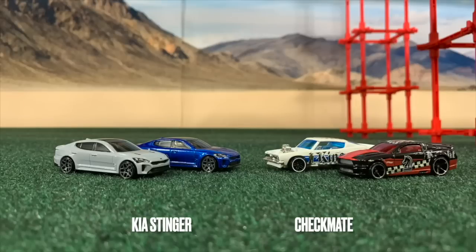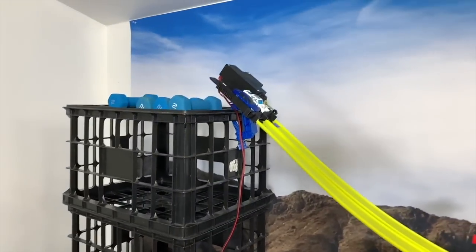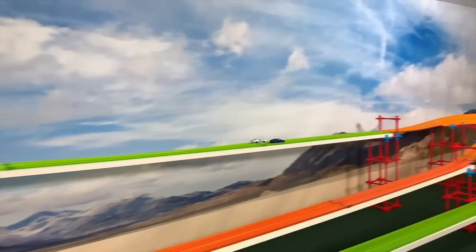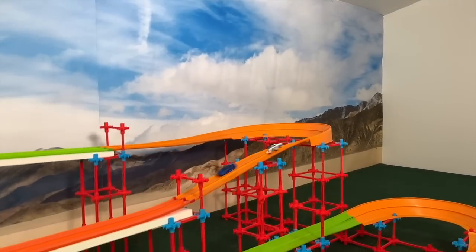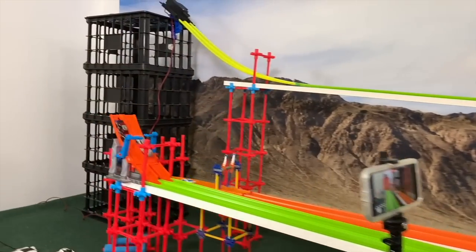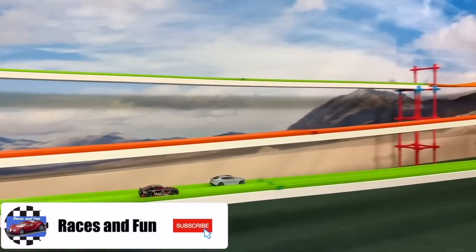Kia Stinger and the Checkmate. Seeing both Checkmate cars with the checkerboard pattern dotted on the side. And it starts out about even for both of these racers. Kia Stinger, I haven't seen those vehicles in quite a long time here on Races and Fun, but they're holding pretty well here, a couple of lengths ahead.